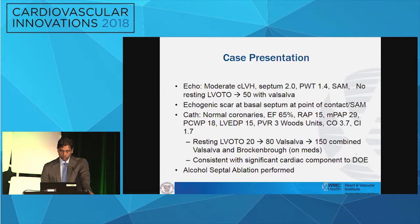Her pressures were there. Her EDP was fine. She did have 3 Woods units, which is not terrible, but her index was below 2, indicating severe cardiac dysfunction in terms of perfusion. Resting outflow tract obstruction was 20 that went to 80 with Valsalva, and with a combined maneuver 150 millimeters of mercury with these two maneuvers. And this was consistent with significant cardiac component of dyspneic exertion, both diastolic dysfunction as well as a systolic dysfunction from outflow tract obstruction. And the ablation was performed.